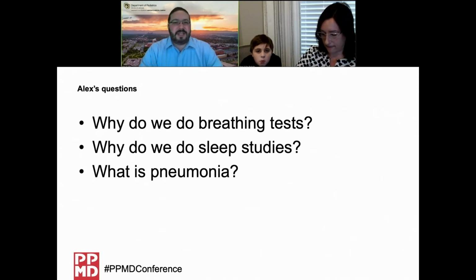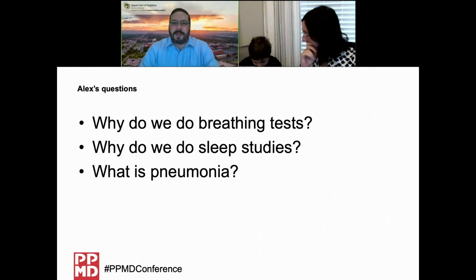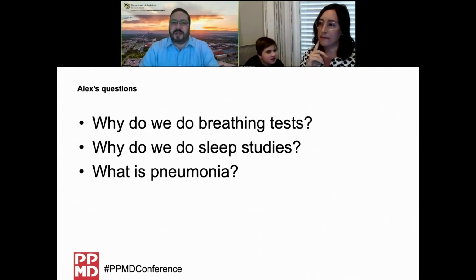Oftentimes at this stage, in the ambulatory stage, we're really doing sleep studies to figure out if problems during sleep are related to breathing or if there's something else going on. So it's really just a part of your picture, right? It's not just, is there a breathing problem, but what else could be going on with your sleep? So Alex, or Don, if you want to tell us a little bit about Alex's experience with a sleep study?